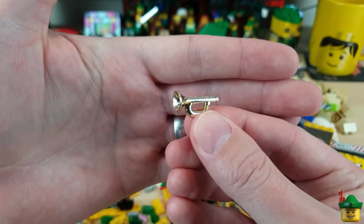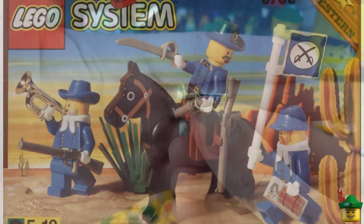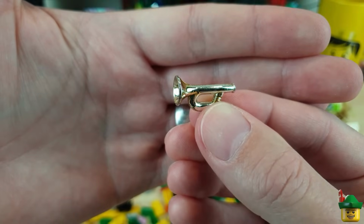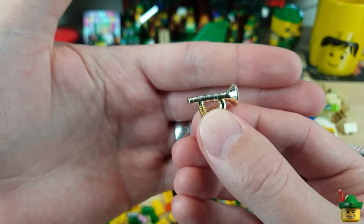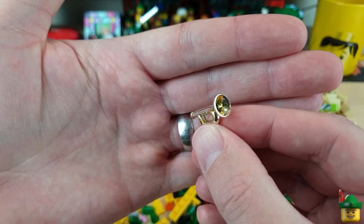A lot of them were sort of Western sets, I suppose, like 6706 Frontier Patrol from 1997, where we've got the cavalry on their merry duty. And I thought it was quite similar, or at least the most similar, to an actual minifigure trumpet piece, especially when they've got their hands over it and it's the right scale to bring to their mouth, and therefore it could be somebody in my jazz club.